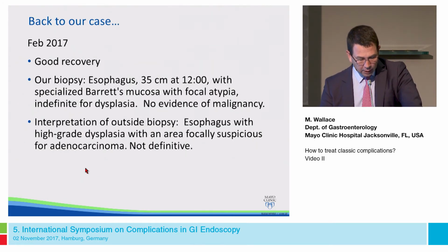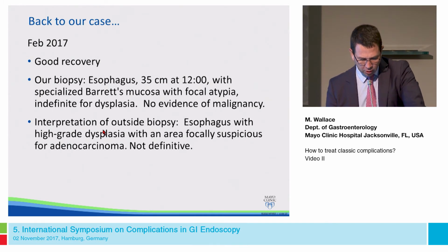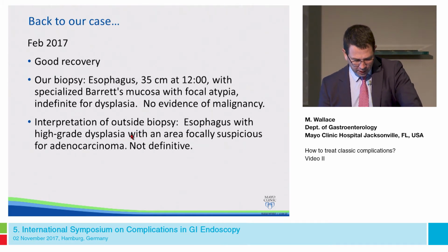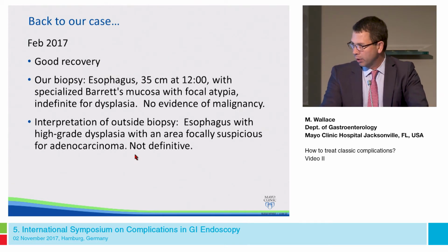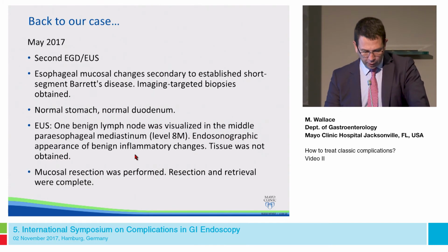Fortunately, he did well, but then the pathology result came back, and it showed some specialized Barrett's mucosa with focal atypia indefinite for dysplasia. Remember, the prior biopsy had intramucosal adenocarcinoma. We did actually at that point request the outside biopsy for re-review, and they confirmed an area suspicious for adenocarcinoma. So we had the discussion with the patient and the family that our plan was either to offer him esophagectomy at this point or to bring him back. He was a very elderly gentleman. He did not want an esophagectomy. So he said, we'll wait 3 months, let this heal, and we'll bring him back.